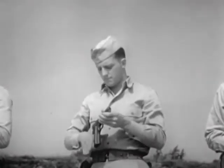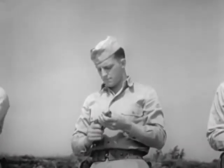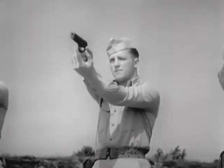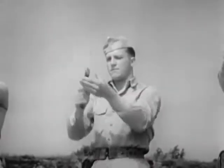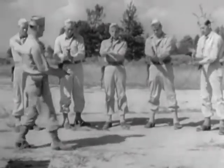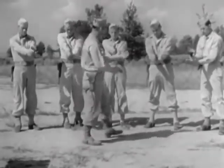Now let's watch these men as they practice. The mistakes they make are natural, and you can profit by their errors. Later, there will be several other opportunities to apply the two-handed grip in the prone and kneeling positions.